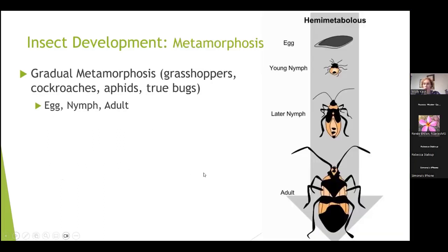So this kind of gradual or simple metamorphosis, incomplete metamorphosis, is an egg and then a series of nymphs or immature stages that eventually become an adult. So they don't have a true larva and they don't have a true adult form. And these are grasshoppers, walking sticks, aphids, all the true bugs, praying mantises, kind of more primitive insects do this because you're competing with mom and dad for food sources. And that's obviously not a beneficial thing.